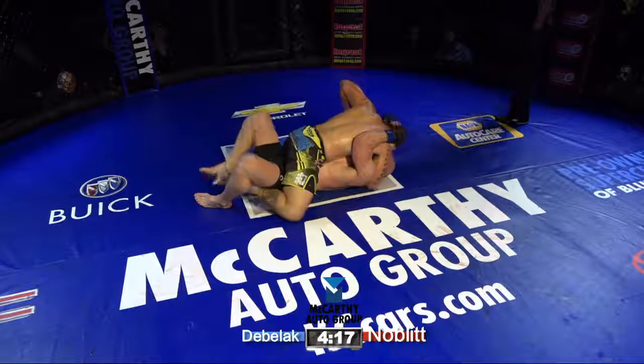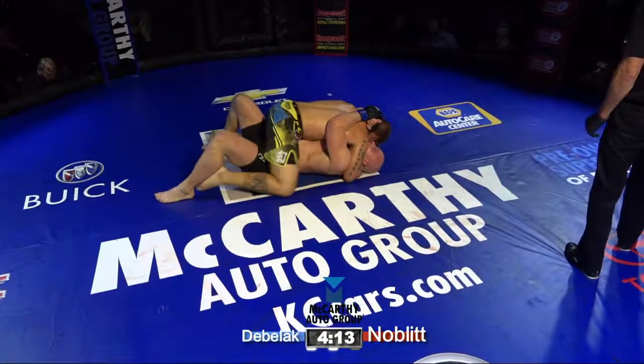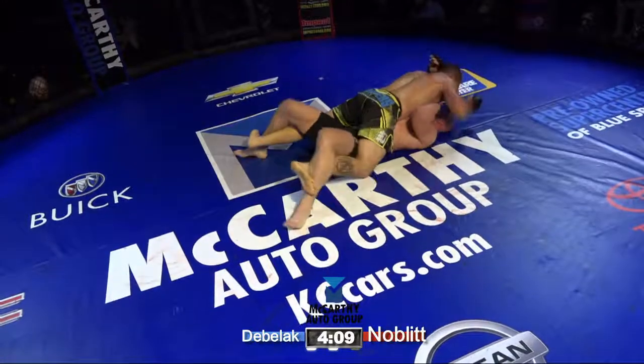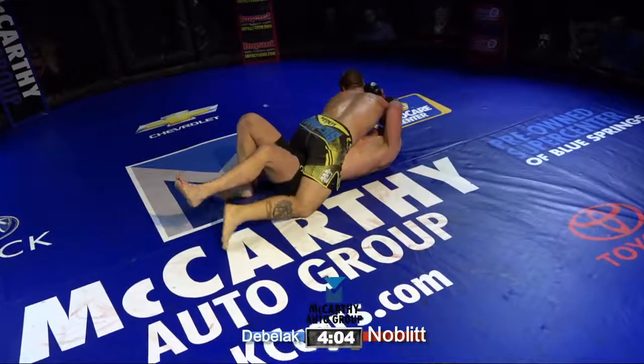As he moves into mount. Noblitt moves into full mount. Notice Noblitt using his hips for the weight there. Everyone's focused on the chest, focused on the head. Watch Noblitt's hips. They're like grapevines. They're glued down on you. They're not going anywhere.